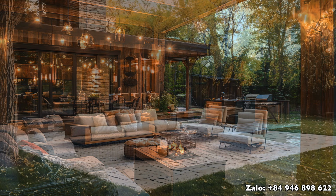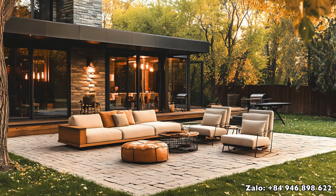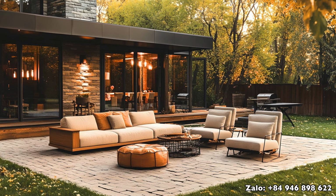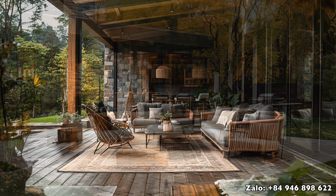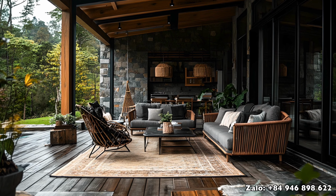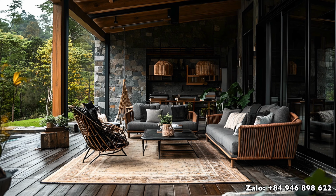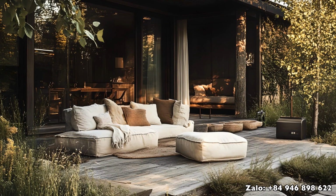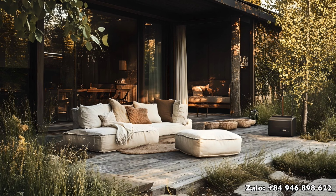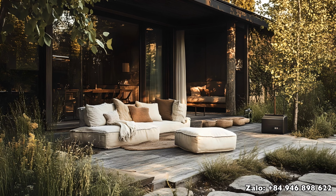Creating chic interior design ideas. 1. Natural materials and textures. The foundation of modern rustic luxury lies in using natural materials. Incorporate reclaimed wood for flooring, beams, and furniture to bring warmth and character to your home. Pair these elements with stone accents, such as a fireplace or exposed brick walls, to add depth.